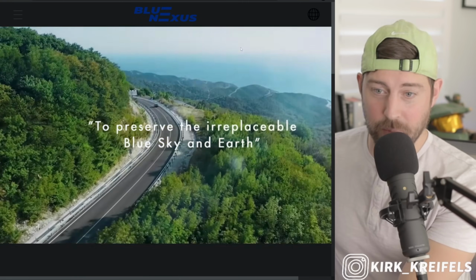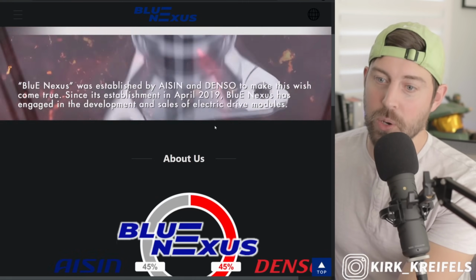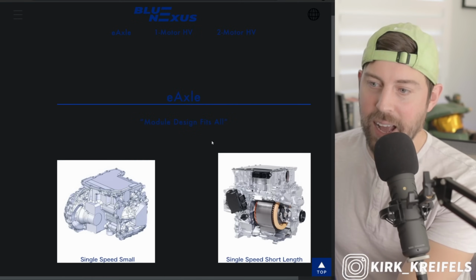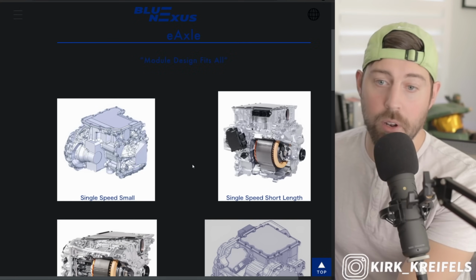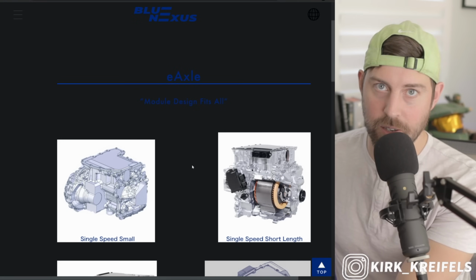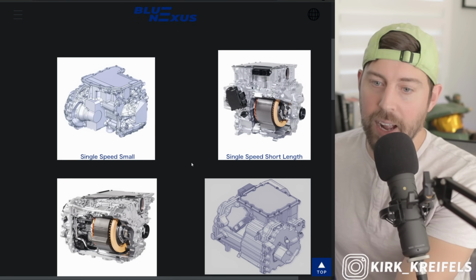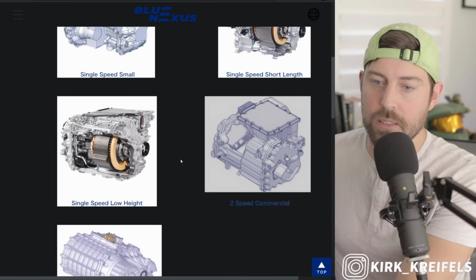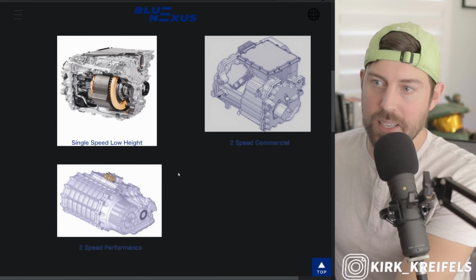We're actually going to start at a little place called Blue Nexus. Blue Nexus is a joint venture with Aisin, Denso, and Toyota. They make e-axles, inverters, and converters for hybrids and electric vehicles. They make the motors for the Lexus RZ electric as well as the bZ4X. They make the rear axle for the Grand Highlander and the Hybrid Max. So they make a lot of things together and develop a lot of technologies together.